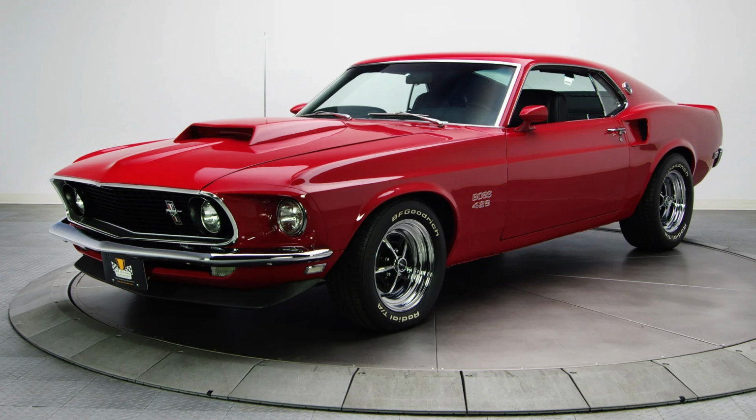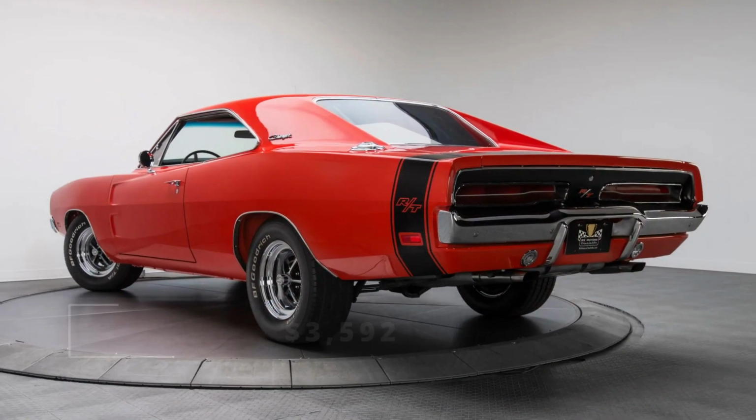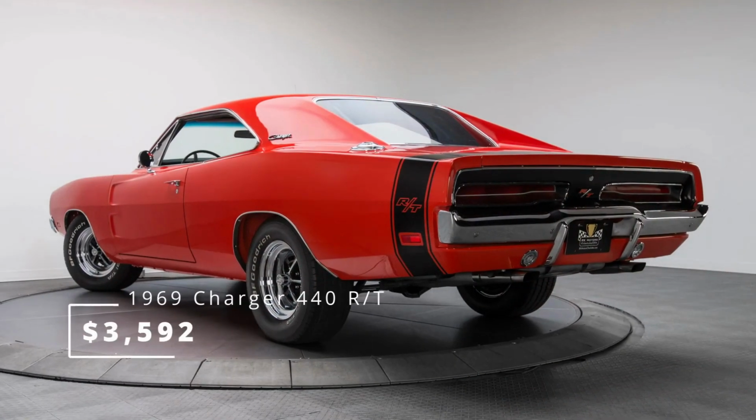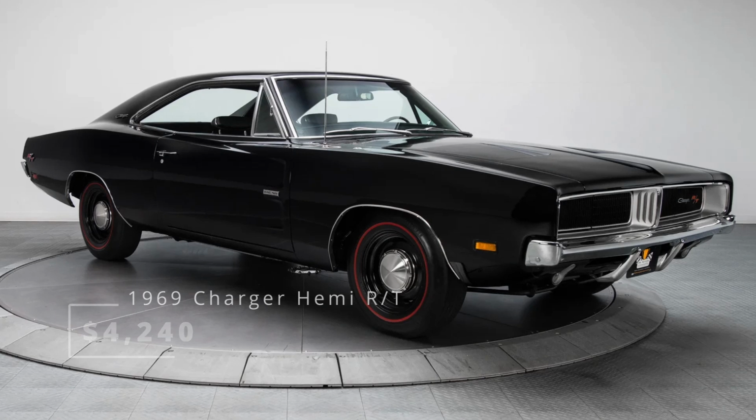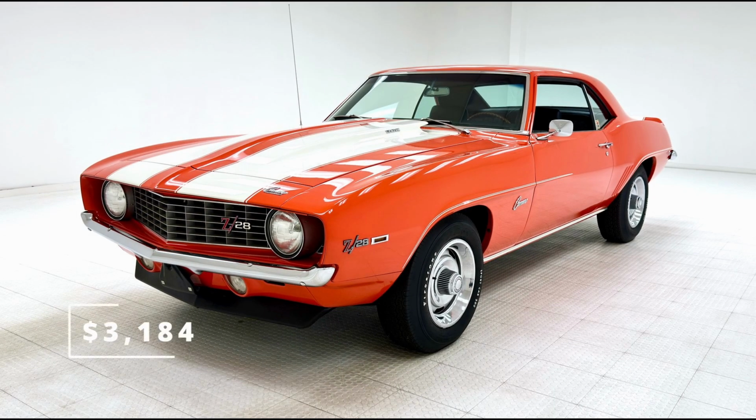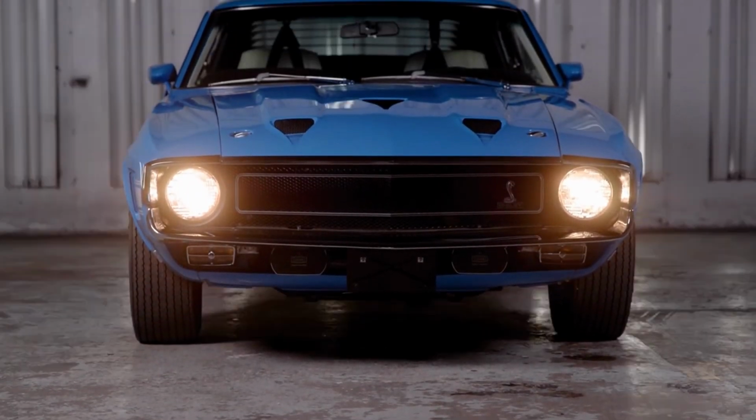Other cars that were also popular but with a lower MSRP than the Shelby: 1969 440 RT Charger, $3,592. 1969 Hemi Charger, $4,240. Camaro Z28, $3,184. However, the GT350 and GT500 were still nice cars.